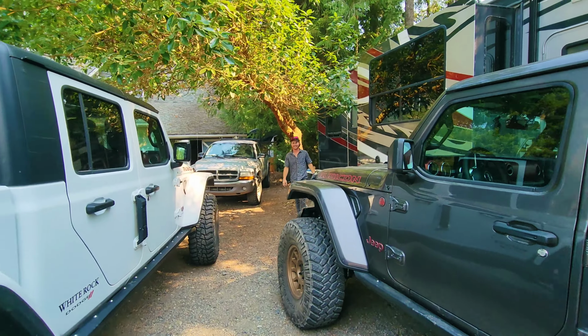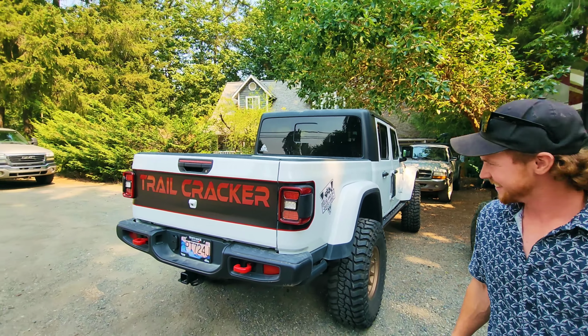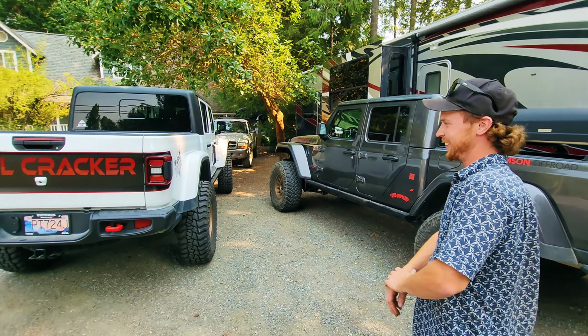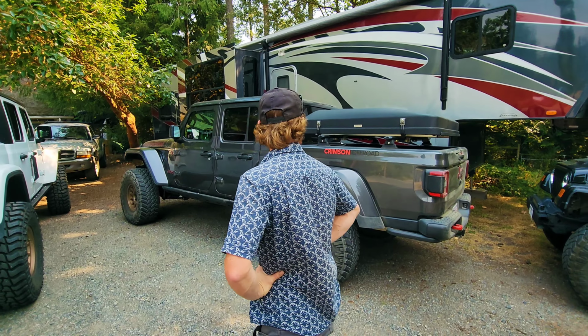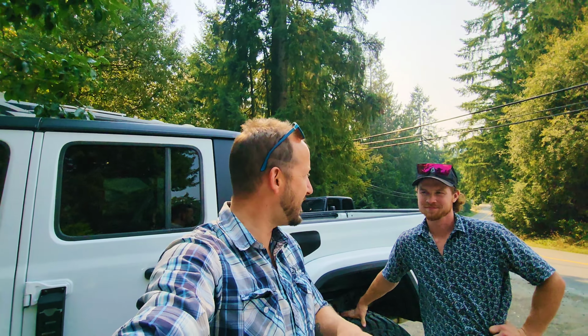Let's go see what Malcolm thinks of my super cool wrap job. Dude. No, dude, it's the trail cracker. Just look how awesome this decal turned out. Isn't that great? That's horrible. You're just, I mean, jealous. Whatever, your truck's nickname's the Trail Whacker. Yeah, it's kind of the trail cracker. Should be the trail slacker. Ah, you're just jealous. Yeah, I'm pretty sure Malcolm likes what I did with my Jeep, yeah?